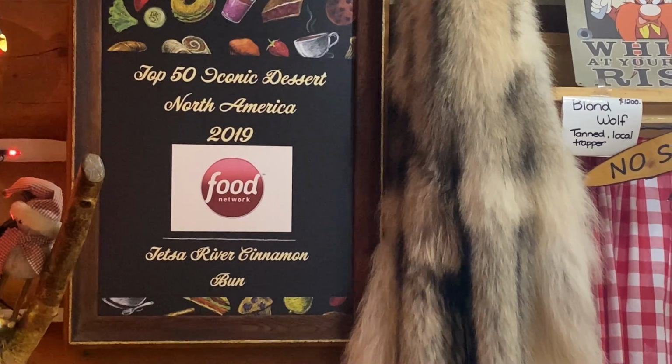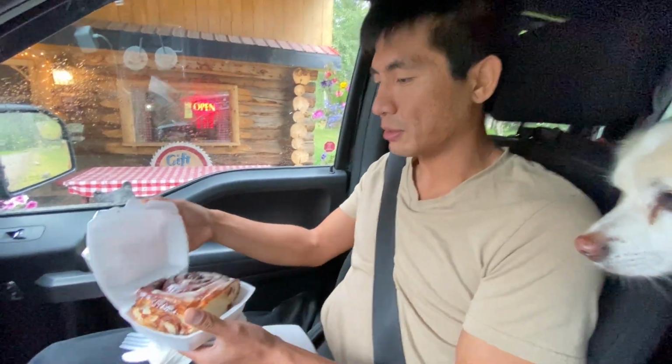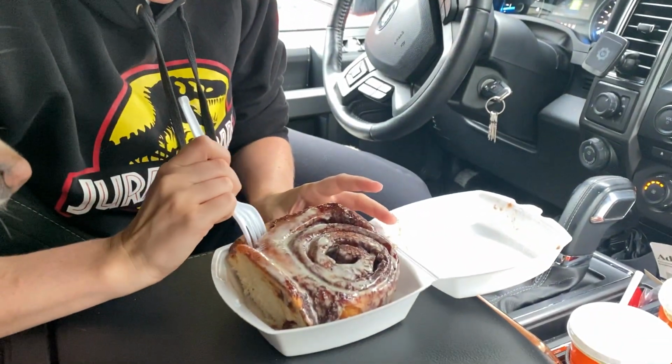So this place is called Tetsa River Lodge, and they're, I guess, sort of famous all across North America. I saw a sign in there that said top 50 Food Network featured location or something like that for desserts. So they're famous here for these cinnamon buns specifically. So I got us, whoa, these are way bigger than I thought they would be. Whoa. They smell good so far.